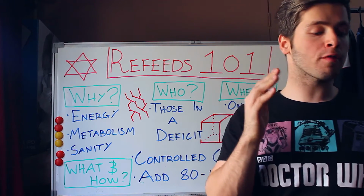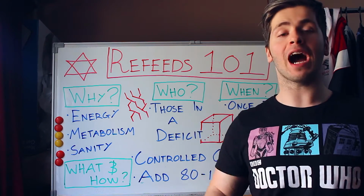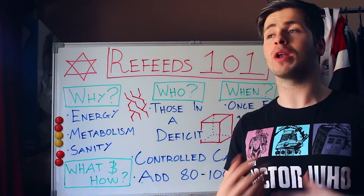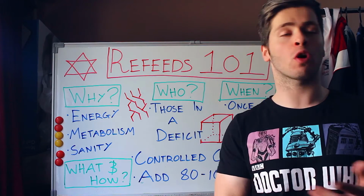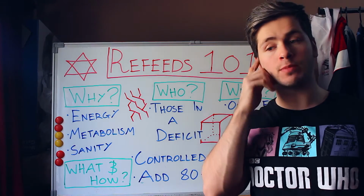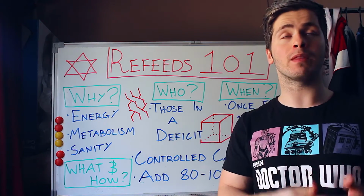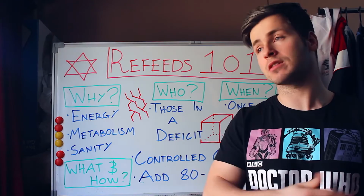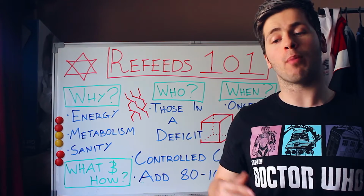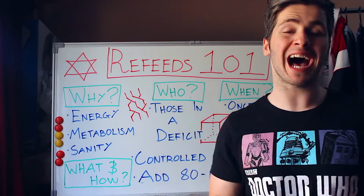Metabolism, so it provides a good boost to your metabolism. When you've been dieting for a while, your body and your metabolism adjusts to the amount of calories you are consuming, and your body becomes more efficient, so eventually you have to keep dropping the calories in order to lose more fat. What a refeed day can help do is give your metabolism a bit of a boost for that day to help the fat burning continue for the next few days, for the next week. Your body's just so adjusted to that calorie deficit, it becomes more efficient, and you start losing less fat.